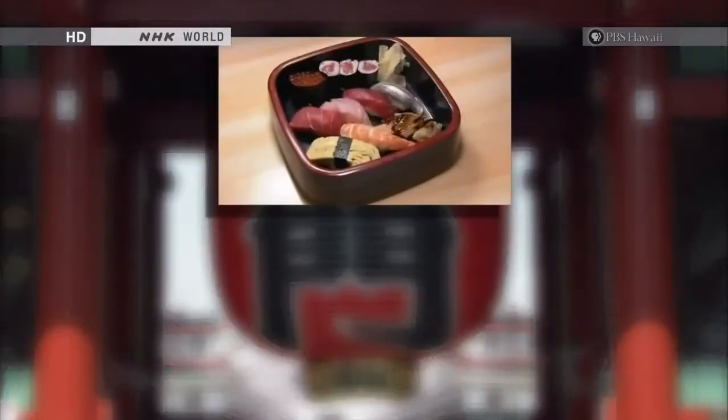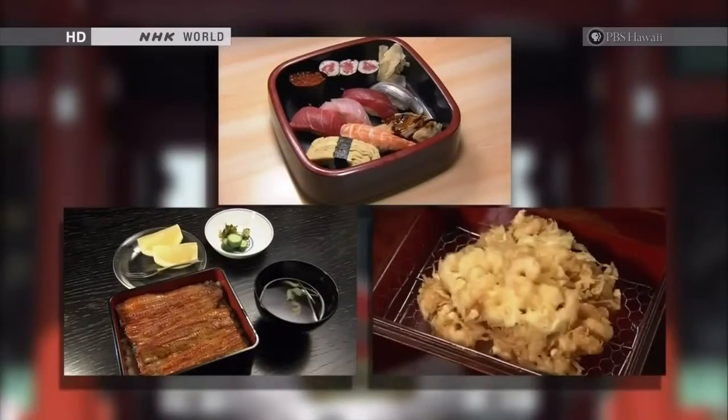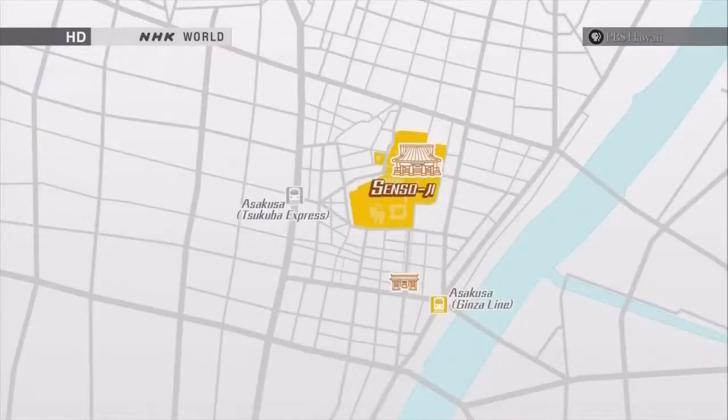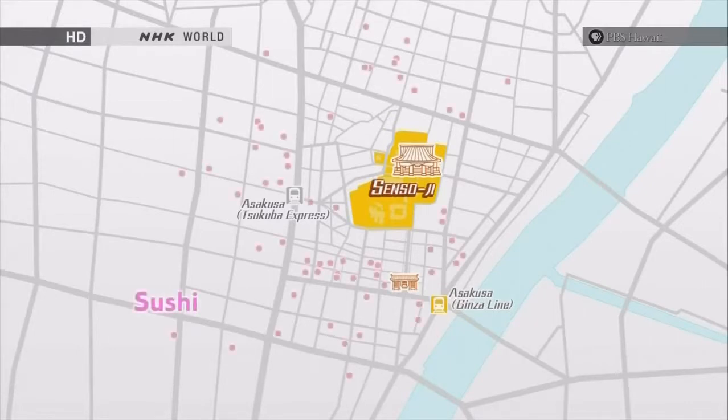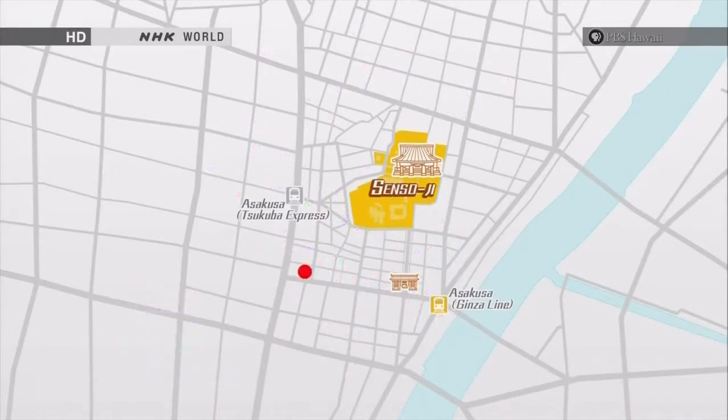After a day of walking about, you're going to be hungry. Asakusa is a great place to fill up on three classic Tokyo cuisines that date back centuries. Within the area covered by this map, there are around 60 sushi shops, 30 unagi shops, and 40 tempura shops. First, let's visit a sushi shop. This one is just south of the Tsukuba Express Asakusa Station.